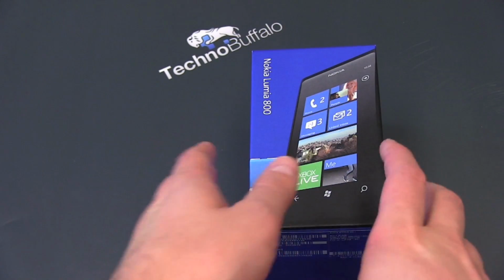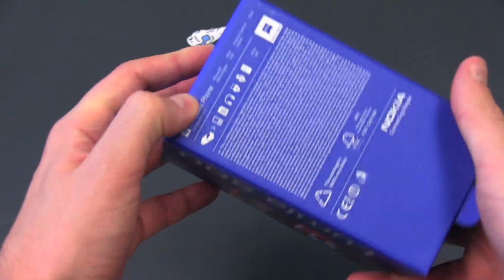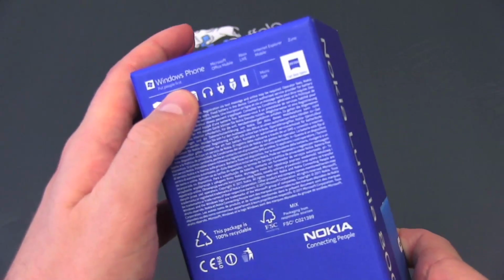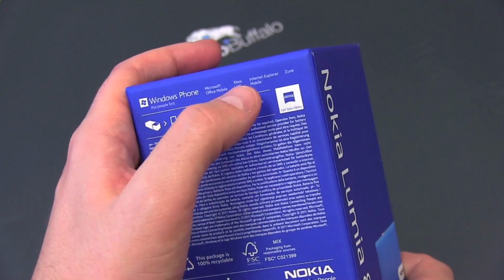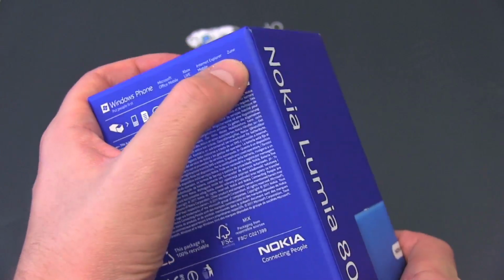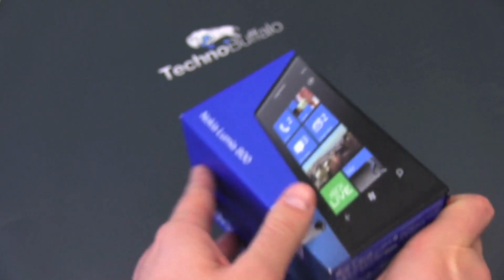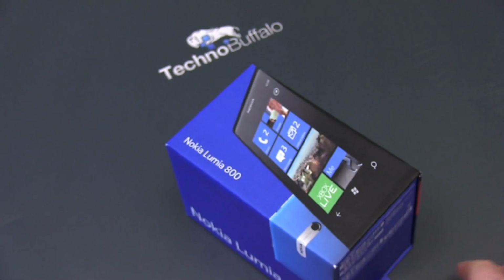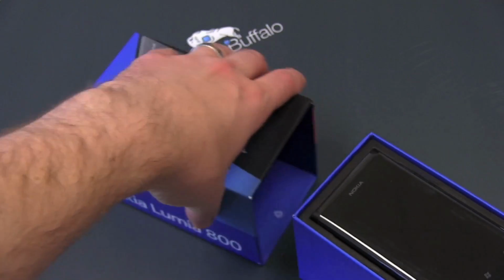Alright, so we got a pretty typical Nokia package here, Nokia Lumia 800. Some information there letting you know what's going to be going on. So you've got Microsoft Office Mobile, Xbox Live, Internet Explorer Mobile, and Zune. That's where Zune lives now. It does not live in a device, or at least a standalone device anymore. It's now a software application. So we will slide this guy on out.